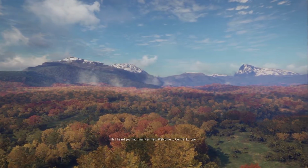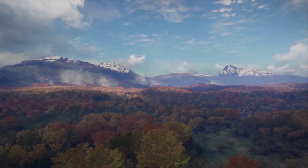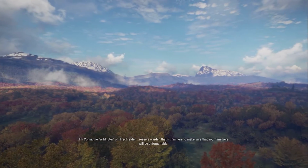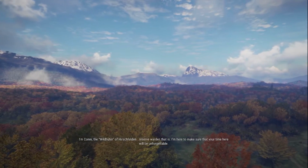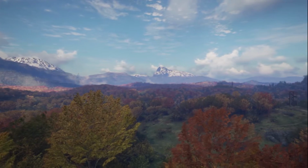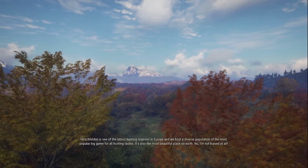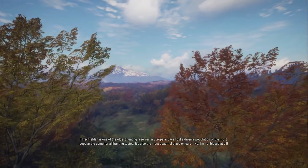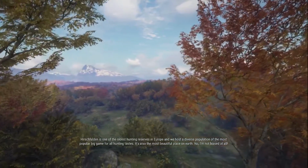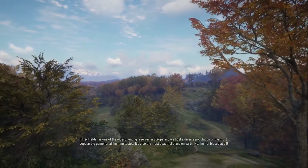Finally arrived. Welcome to Central Europe. I'm Connie, the Wildhüter of Hirschfelden, reserve warden, that is. I'm here to make sure that your time here will be unforgettable. Hirschfelden is one of the oldest hunting reserves in Europe, and we host a diverse population of the most popular big game for all hunting tastes. It's also the most beautiful place on Earth. No, I'm not biased at all.